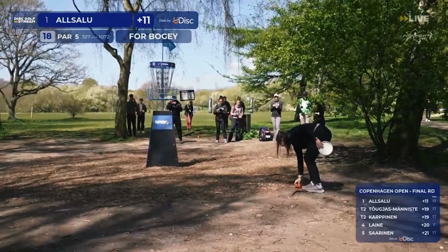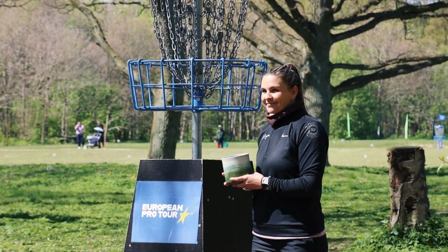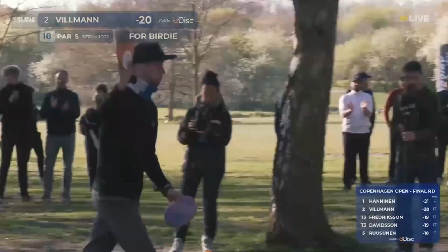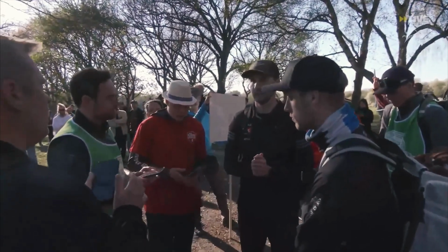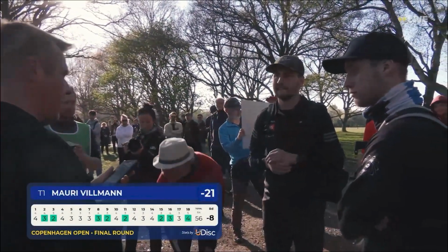Class of her own, no one could match Kaidi Alsalu this weekend. Dominant victory. She has just catapulted herself onto the top stage of this. Fantastic display of wonderful disc golf here in Valbo Park, and then we are going to see some more. We will have a sudden death for the win between Samuel Hänninen and Mauri Vilman.